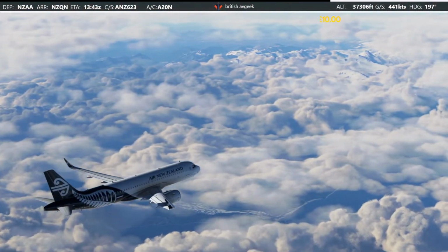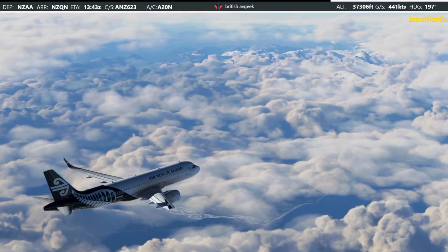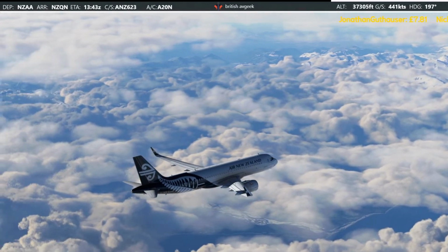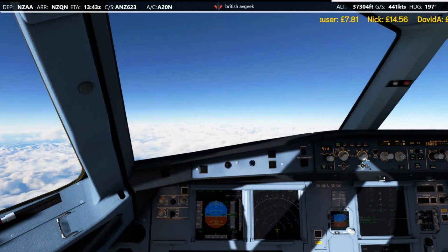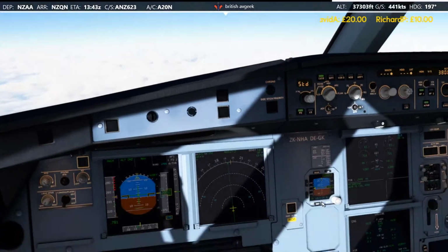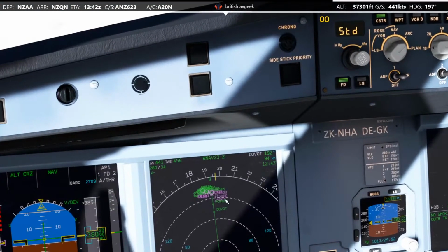Snow-topped mountains. Let's hope we've got some around Queenstown as well. I've not flown into there with the snow actually, so it'll be quite interesting to see what happens with that. 60.80, we don't want 80 because that's going to cause us problems. Updam's there.